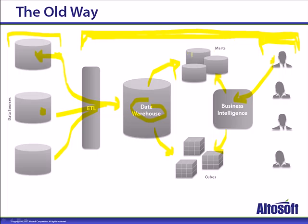Finally, because you have so many moving parts, change is very difficult, as you might imagine. If you want to add a new report, add a new data source, or create a new dashboard, you have to make changes at your BI layer, your data marts or your cubes. Your warehouse might need to change. You need to update the way that your ETL solution is dealing with your source data. So all of this complexity increases the cost and increases the time that it takes to maintain this system.